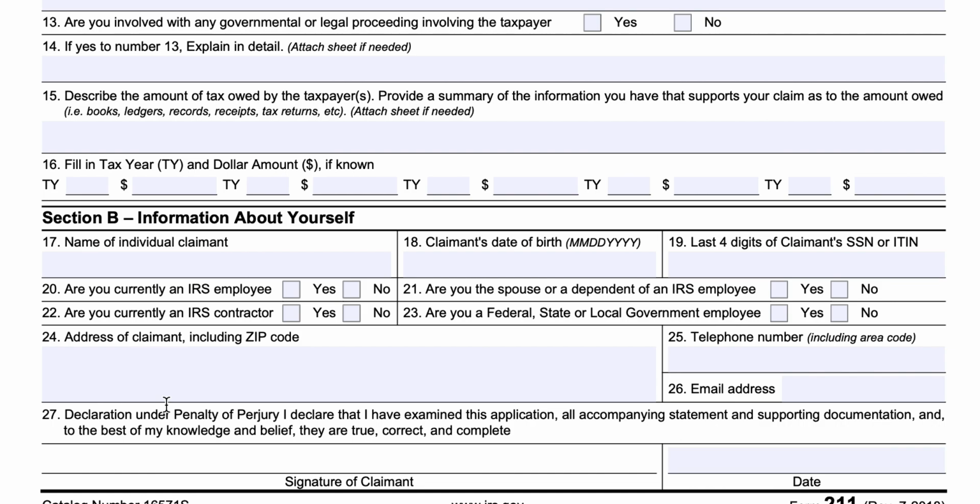Lines 20 through 23 are simply checking the box for eligibility as I previously described. Are you an IRS employee? Are you a spouse or a dependent of an employee? Are you an IRS contractor? Are you a federal, state, or local government employee? In line 24, you'll list your address to include your city, state, and zip code. In line 25, you'll provide your phone number to include your area code. And in line 26, you'll enter your email address.